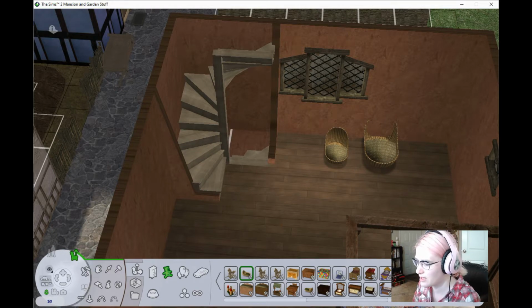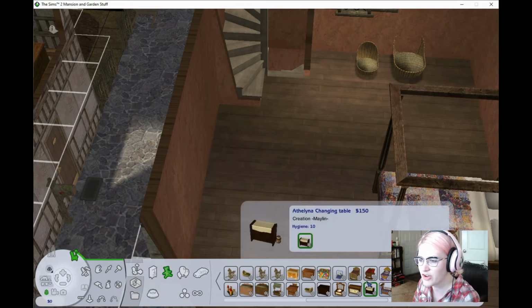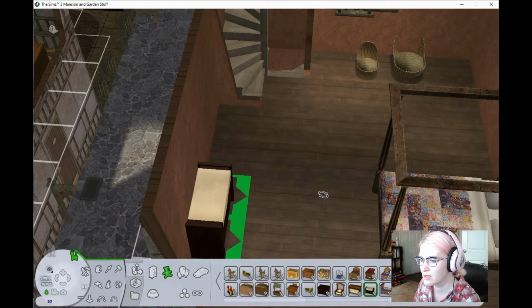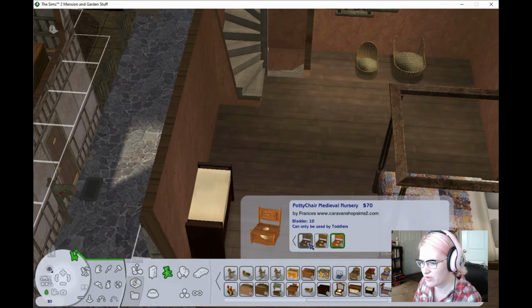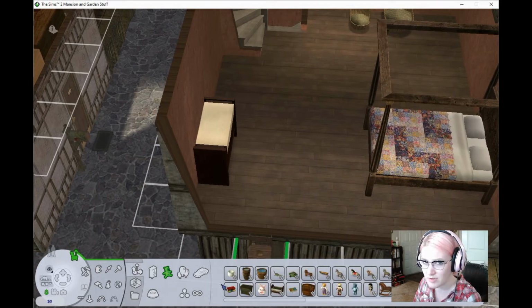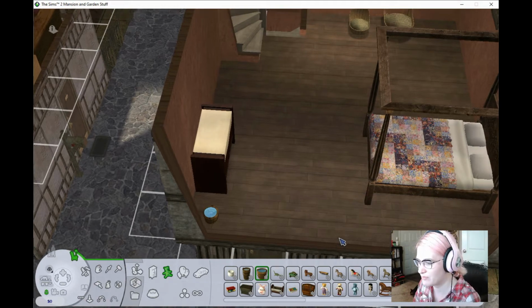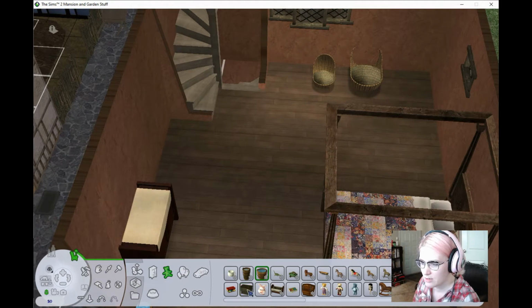That's super cute. Little bassinets. I wish I had recolors for this too. That's one thing that I kind of like and dislike about The Sims 4. No changing tables. Like, I like it, but I also don't like it, if that makes any kind of sense. It just doesn't feel super real, but at the same time, it's kind of handy. Alright.